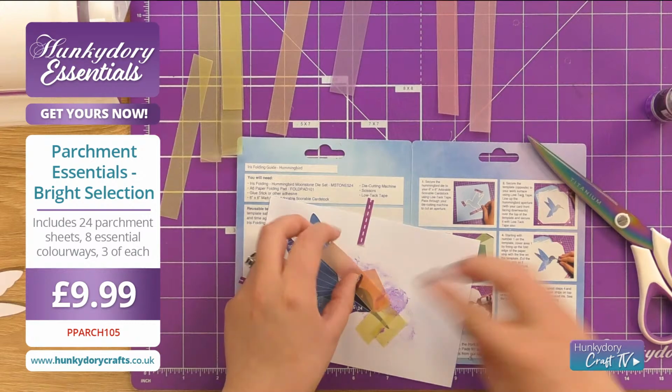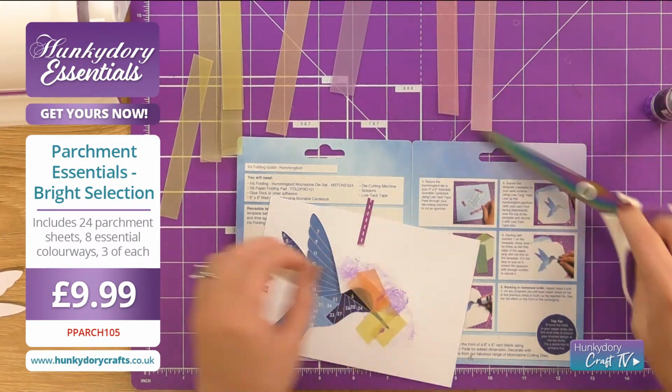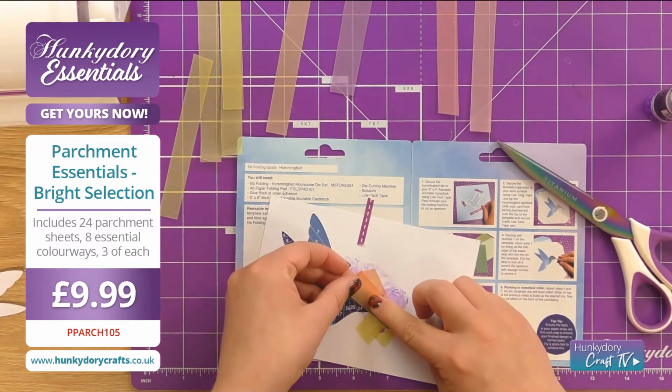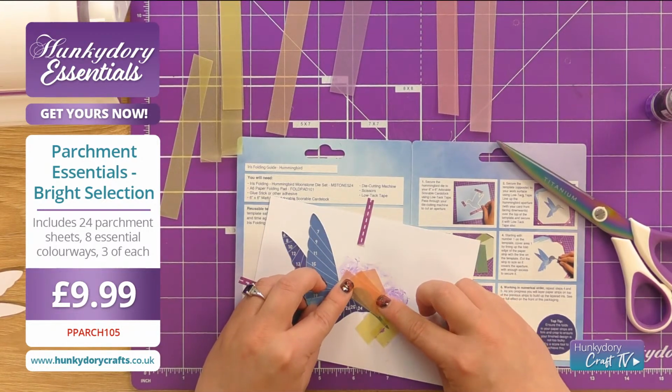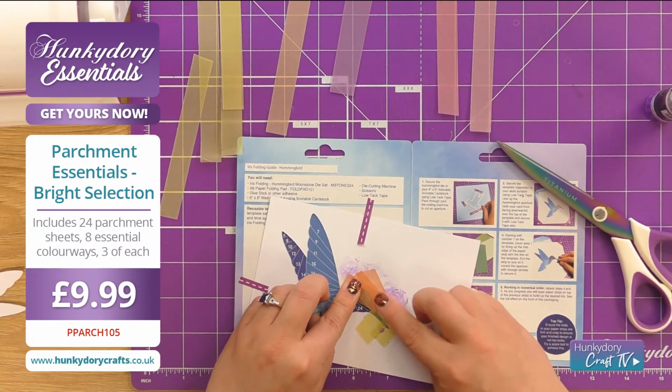That's the reason why it was in the bin. It probably is. I should have gone and got the one from my desk, but hey ho. And then we'll stick the other one. I'm just gonna layer that around.